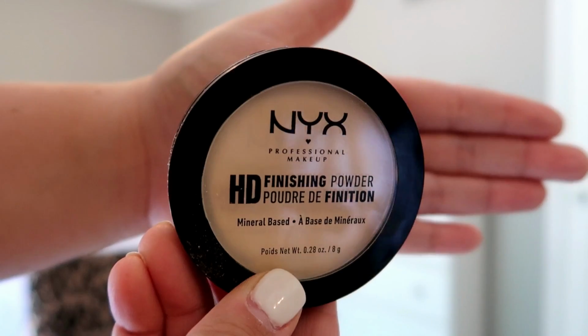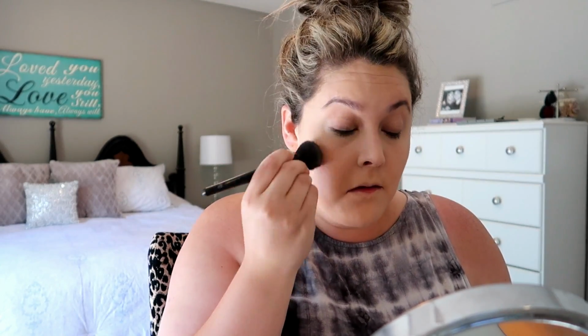Setting powder, I'm using this NYX HD finishing powder in the shade Banana, and I am just setting this everywhere that I put the concealer.